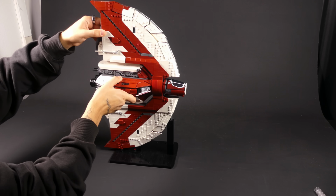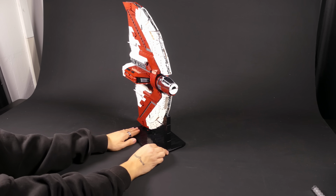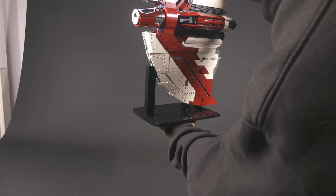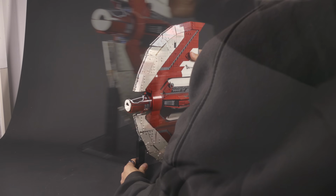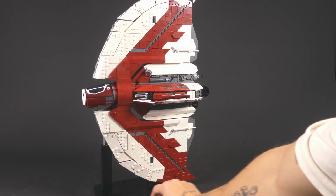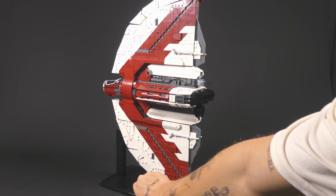If you want to transport it, it's probably best to slide it off the table and pick it up from underneath, with the other hand stabilizing the wing, but I found it also works if you pick it up by the front pillar and grab the top of the wing. That's the brand new T-6 Shuttle for you. Very cool model and a nice addition to our ever-growing collection.